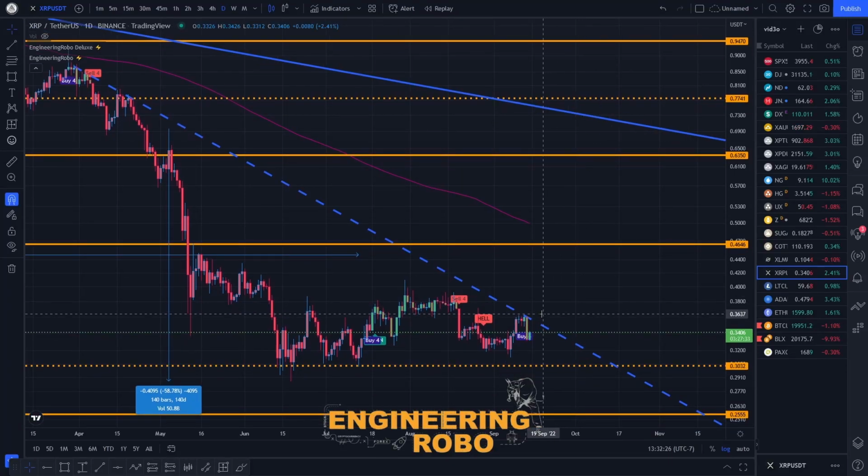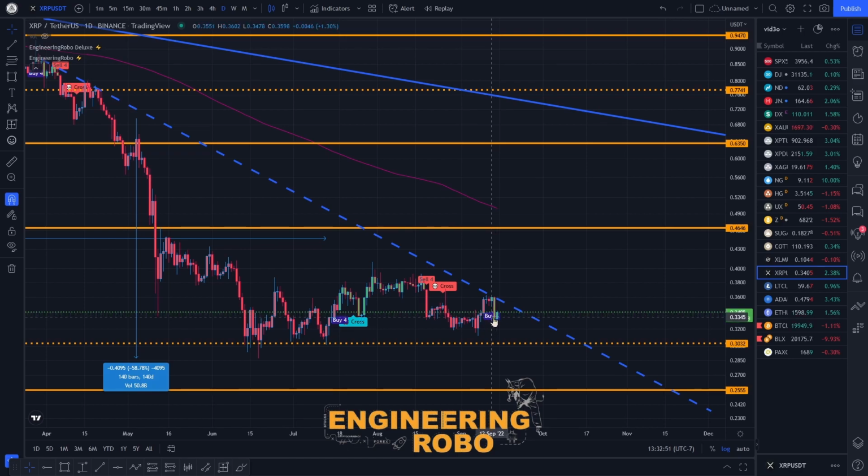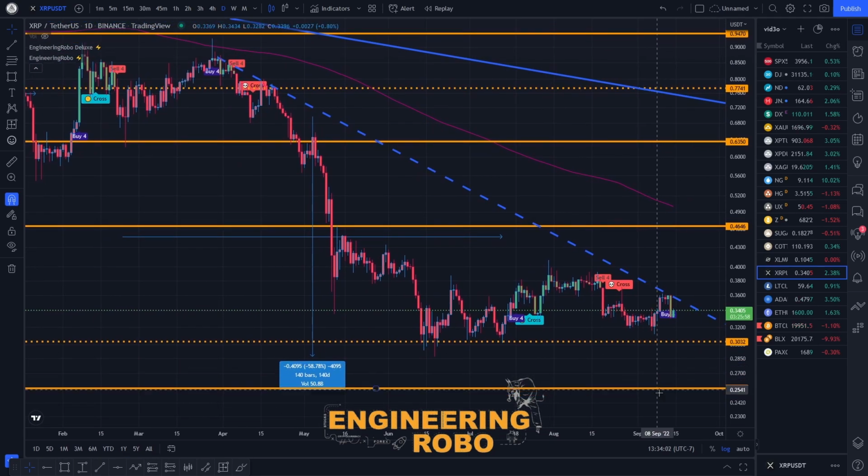XRP is experiencing a rejection off of the dashed overhead downtrend line. The buy 4 came into play, printing on the 12th of September, one of our chosen 3 robos entering a bullish state. Nice to see, though we are still waiting for further confirmations. 30 cents down below, which was support back in June of last year, is still waiting for us if we were to continue our way downward. 25 cents is going to be the stronger horizontal level to consider.